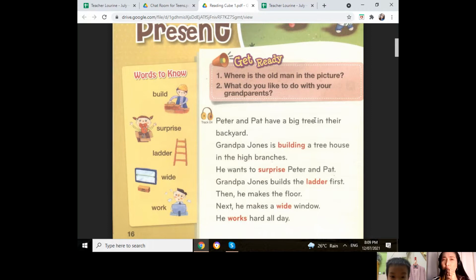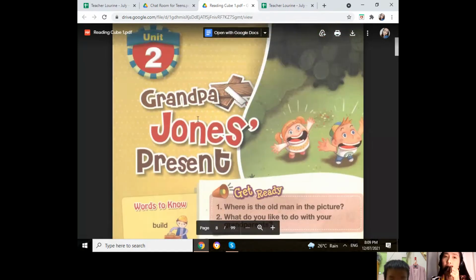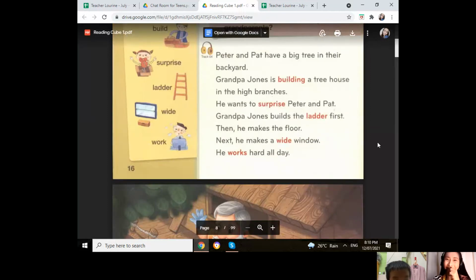Okay, so we have here words to know in the little box on the left side. So there are 5 pictures. Let's read. Build. Build. What's next? Surprise. Ladder. Wipe. Work. Perfect. So the third picture, dear, is a ladder. Ladder. Okay, let's read the story. The title is Grandpa Jones' Present. Go ahead.